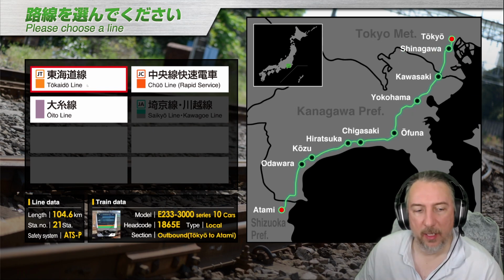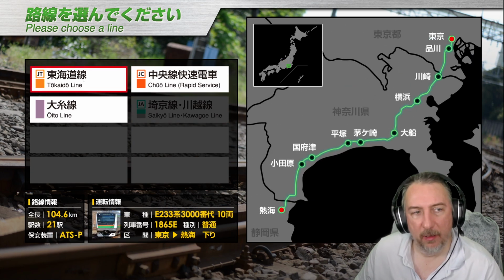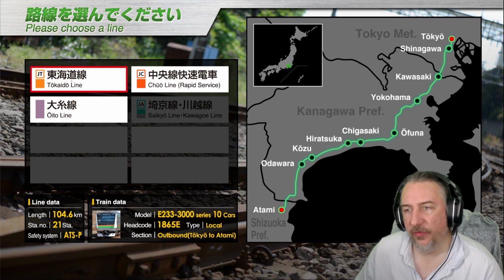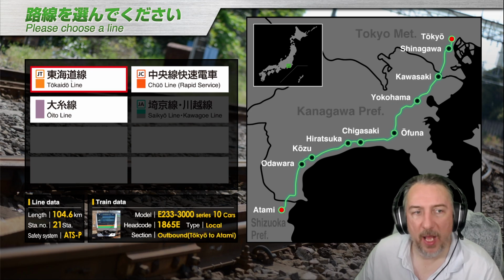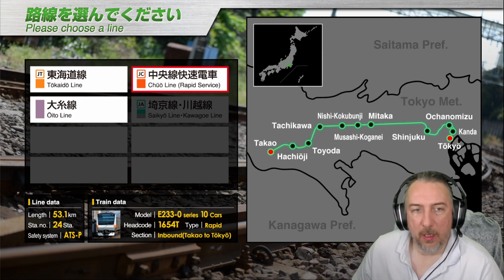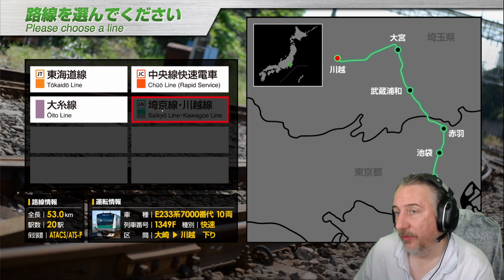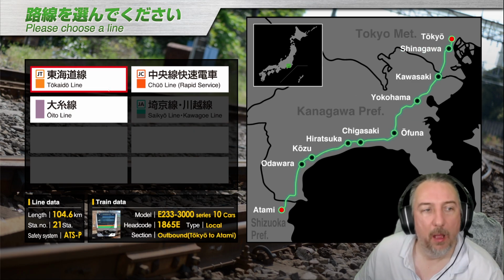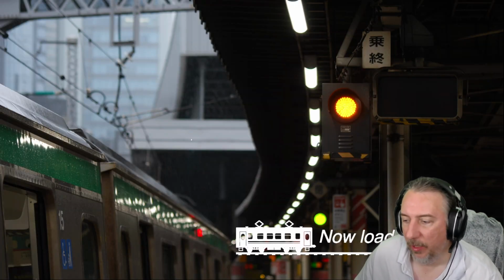So let's go to Tokaido line. Keep in mind, when you purchase a basic edition, the only thing you get is Tokaido. And look, it's good, I think, for a basic, but people want more, and you'll have to keep paying for these DLCs. So that's the downside for some people, you know. So let me go to Tokaido line. Let's start right here at Tokyo. Let's load it up. Let me show you.